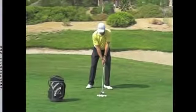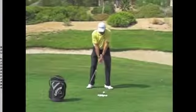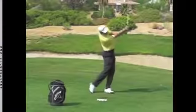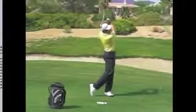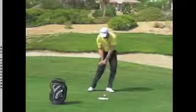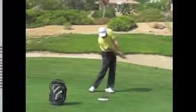I'm going to compare your swing to Grant Waite, who was a tour player during the 90s. He and teaching partner Joe Mayo are now instructors of several PGA Tour players. Grant was considered by many to have one of the best swings in golf. I'm going to begin at impact, which is the most important position.